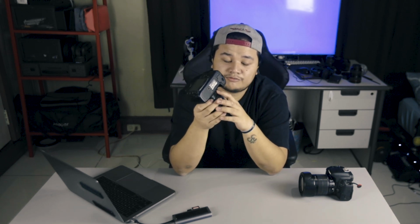But if you're also into video, it's much pricier, but you can get this used for around 25 to 30,000 pesos, maybe with a kit lens. And it has video capability. As you can see, it produced those images with just a kit lens. Again, these kit lenses are getting better every time.